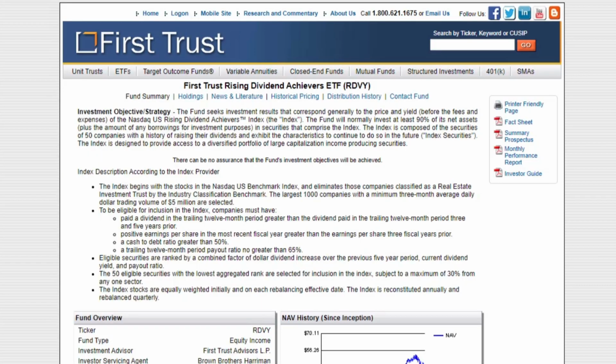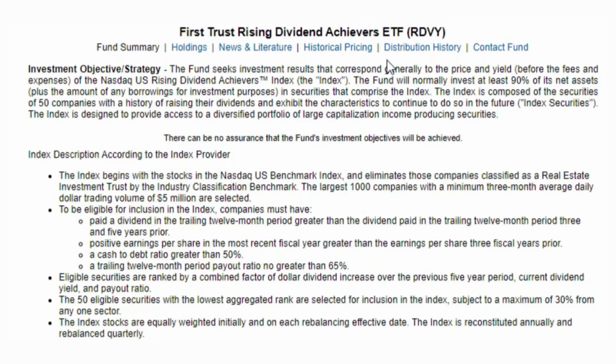Over on First Trust's website for RDVY. What is RDVY? Well, the fund seeks investment results that correspond generally to the price and yield of the NASDAQ US Rising Dividend Achievers Index. The fund will normally invest at least 90% of its net assets in securities that comprise the index. The index is composed of the securities of 50 companies with a history of raising their dividends and exhibit the characteristics to continue to do so in the future.